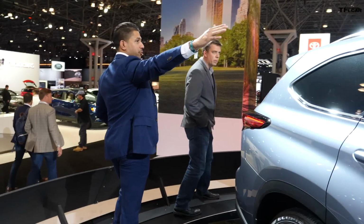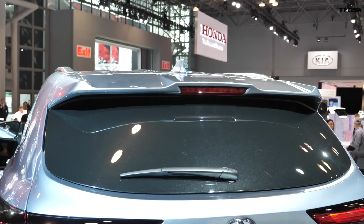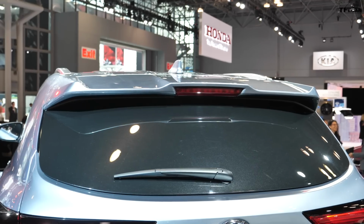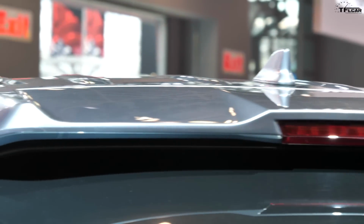So one thing you'll notice is the roof line slopes downwards a little bit. That also adds to the overall sleek positioning that we're going for, and it really tapers off right here with the rear spoiler. Okay. Also gives it more aerodynamic efficiency.